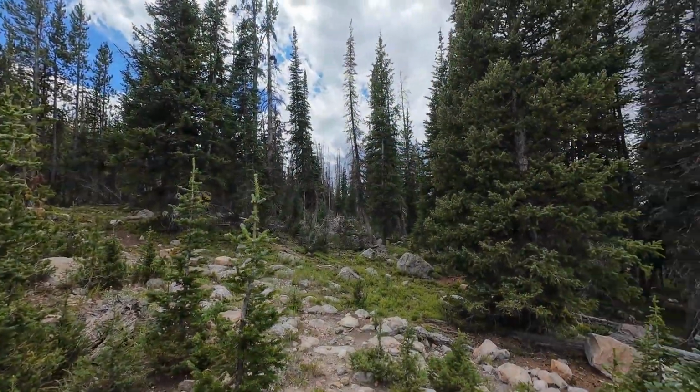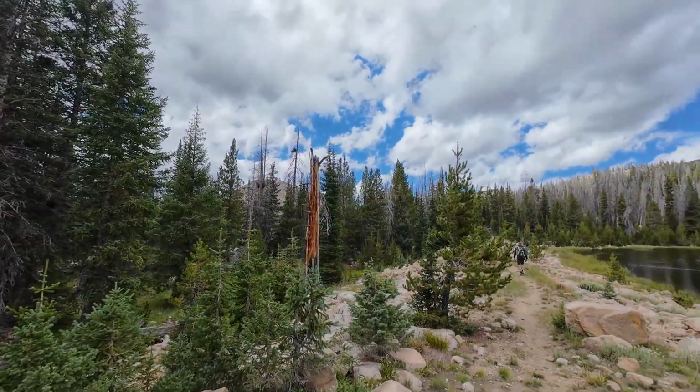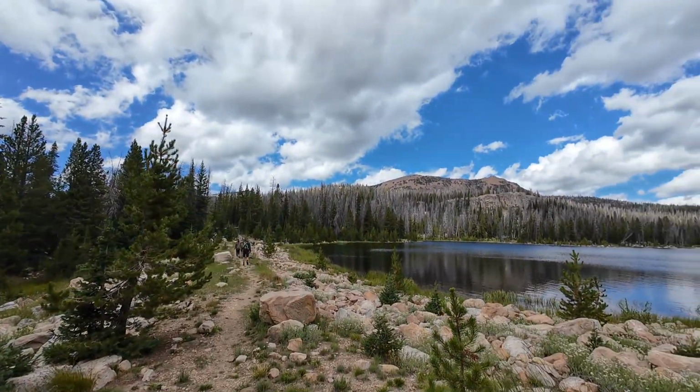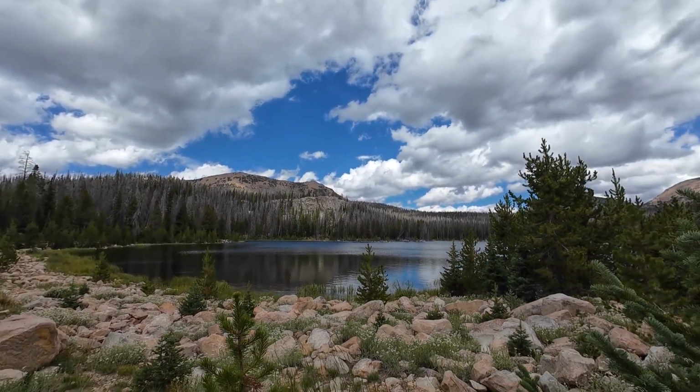Let's get some scenery here. Oh, thick evergreen forests. Oh, check out that sky. That is beautiful. And the lake.